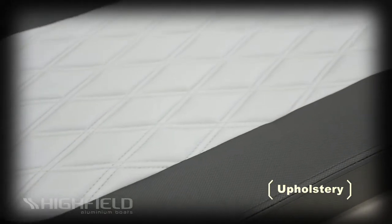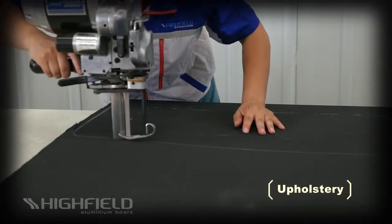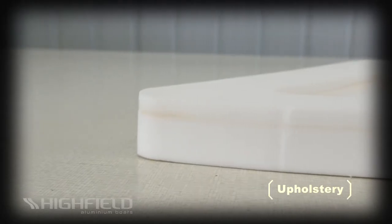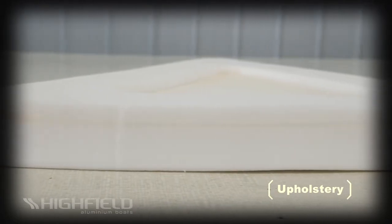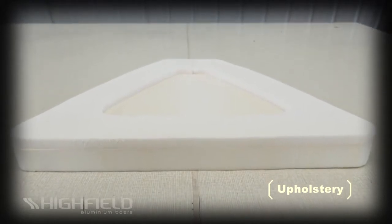All components are produced in-house, and the upholstery is no exception to this. Highfield uses thicker foams than many of its competitors to deliver a comfortable ride no matter what conditions you find in the water. Our cushions are produced using dual-density antimicrobial foam, and Highfield vinyl is antimicrobial, mildew, and abrasion resistant.